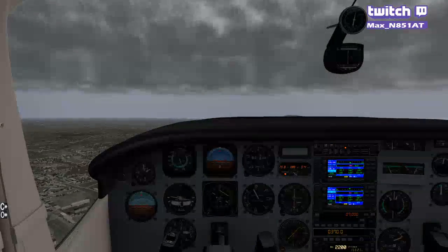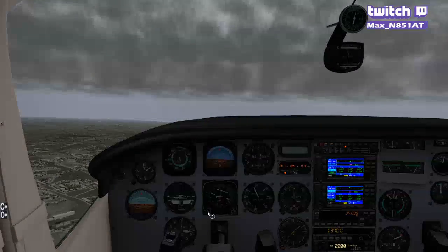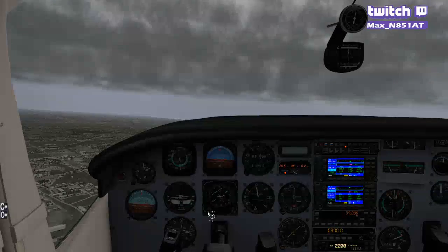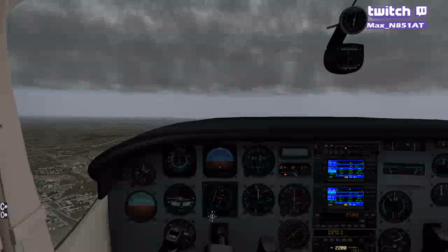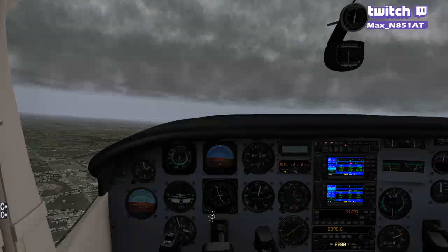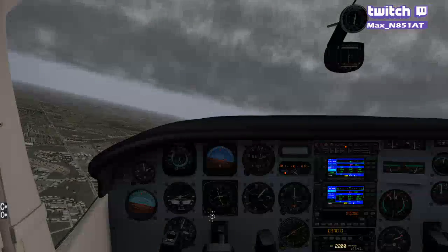For some reason my course isn't coming up here. There we go. So what we do is we line the course up here, because he said to fly direct, so we just twist this until it starts intercepting. And there we go, picking up the intercept, so we start turning left there. And we'll proceed like that.